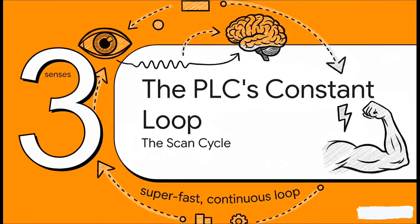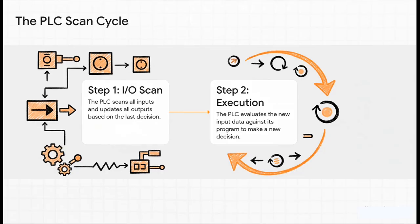Okay, so we've got the senses, the brain, and the muscles. But how do they all work together so seamlessly? It all happens in this ridiculously fast, continuous loop called the scan cycle. The scan cycle is basically a two-step dance that repeats over and over and over. First, the PLC scans all of its inputs, getting a complete snapshot of what's happening in the world right now. At the same time, it updates all the outputs based on the decision it made in the last cycle.